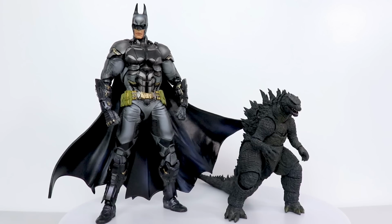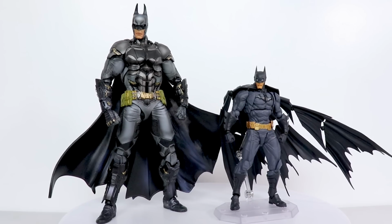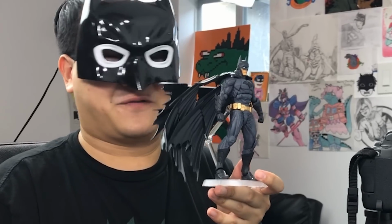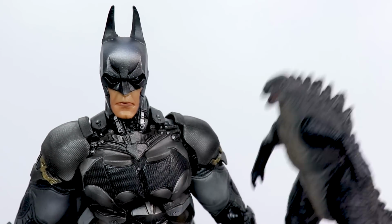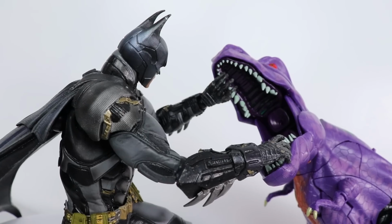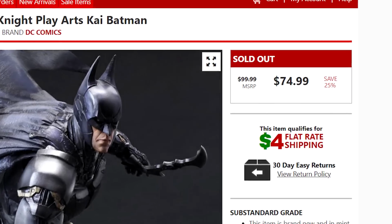Here's Madoka Godzilla Prime, DC Collectibles animated Batman, and the amazing Yamaguchi Revoltech Batman. Despite everything I said about that batshit cape, I still think the Revoltech figure is a better Batman toy. But even still, this figure is awesome. If you've played Arkham Knight and want a high-quality representation of that fantastic design, I highly recommend this figure. If you could find it.